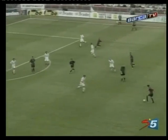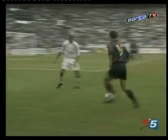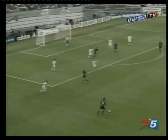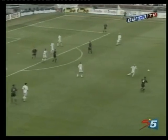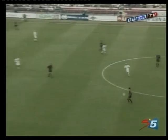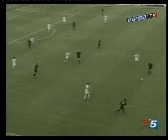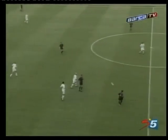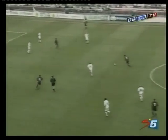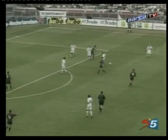Patrick Kluivert with support from Gerrard, who in turn finds Overmars. They had a lot of joy down this left flank in the first half. See what Overmars can produce in place of Zenden. Gerrard to Kluivert. Lazio win the ball back with Ravanelli.